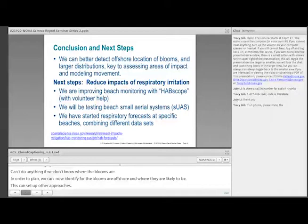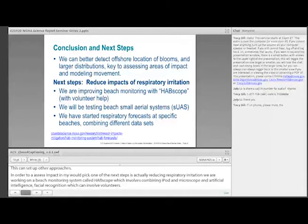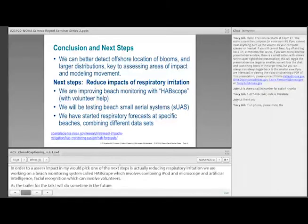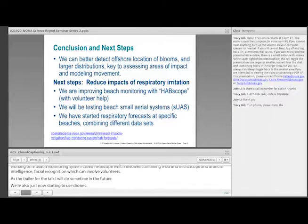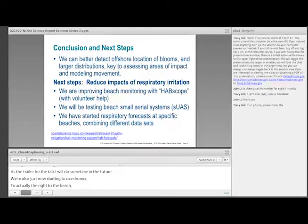And then we're also just now starting using small aerial systems, drones people might call it, to actually get right to the beach. The satellite's 300-meter data, which means we can't see within 300 meters of the beach. And we don't have a good understanding of how different the blooms are right in that 100, 200 meters from the beach. So we have the potential of doing that monitoring. We've just gotten this started. We hope by the fall we'll actually do into tests to be able to pull that in. And then we've also started respiratory forecasts as well.